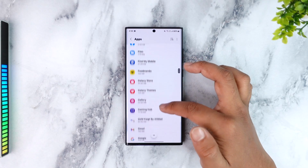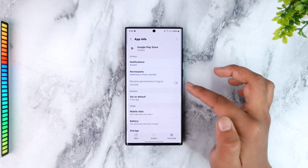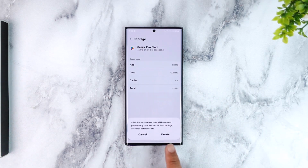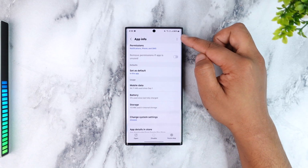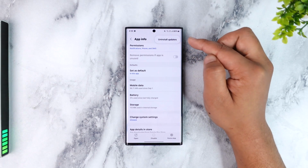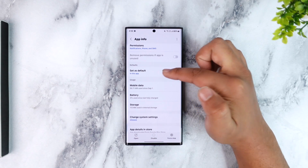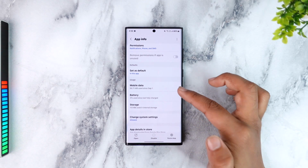The first is Google Play Store itself. So first you can simply go ahead and search for Google Play Store, and then just go to the storage option, clear the cache files and clear the data and delete it. And then after that, if you actually see the three dots option from the top right, you can select that and uninstall any updates that you have installed recently for Google Play Store. So tap on the Uninstall Updates button. Now after you do that, you can also force stop it, disable it, and re-enable it again.